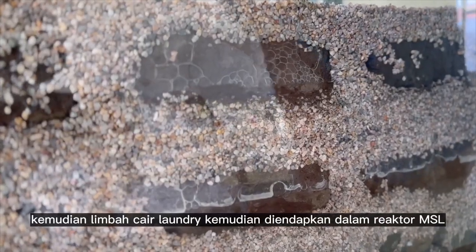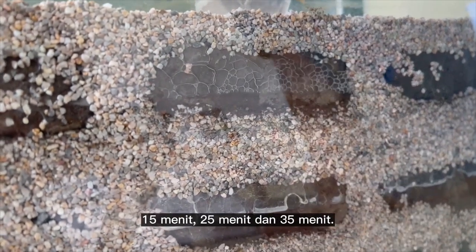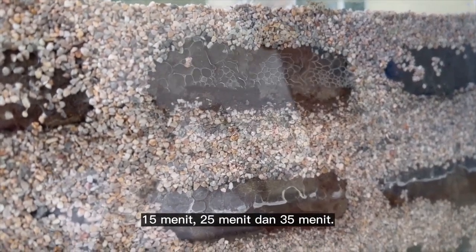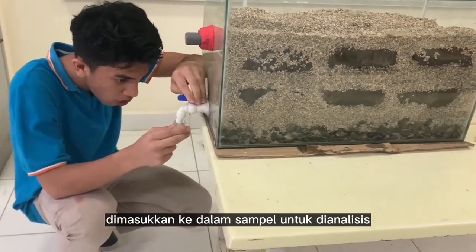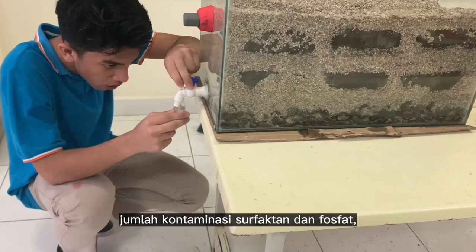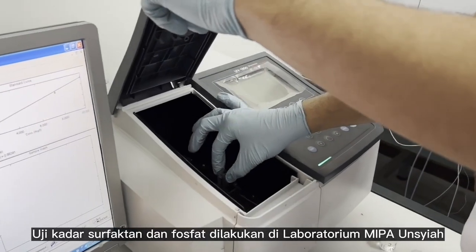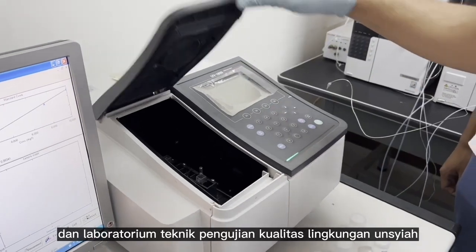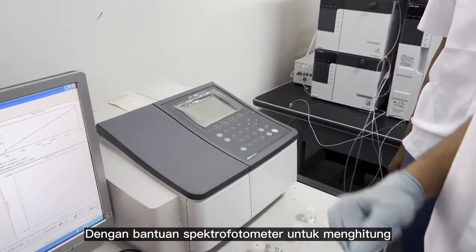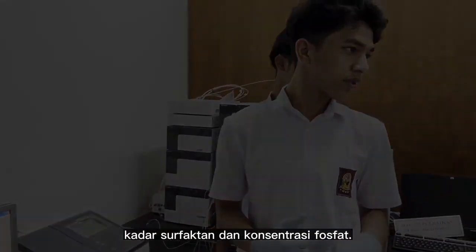The laundry liquid waste is then precipitated in the MSL reactor with predetermined detention times of 15 minutes, 25 minutes and 35 minutes. The laundry waste that has gone through the MSL process is put in a sample to analyze the contamination number of surfactant and phosphate, as well as accompanying parameters, namely testing for pH and TSS level. The surfactant and phosphate level test was carried out in the MIPA Unsyiah Laboratory and Unsyiah Environmental Quality Testing Engineering Lab with the help of a spectrophotometer to calculate the levels of surfactant and phosphate concentration.